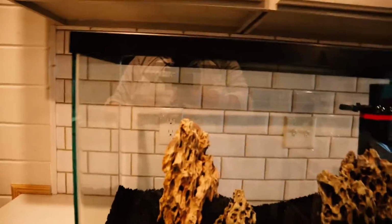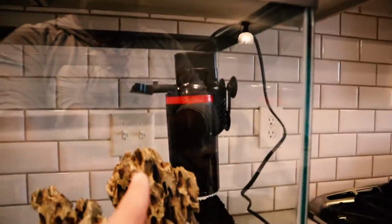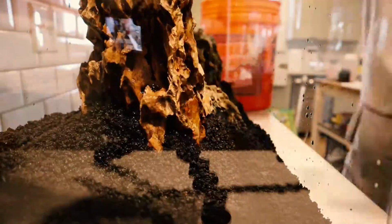I have the substrate all laid out the way I want it. The rocks are all laid out. I think everything's looking good in here, so I'm gonna go ahead and start filling this thing up. And I got the filter in, so yeah, let's get some water in this thing.